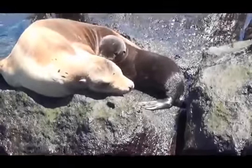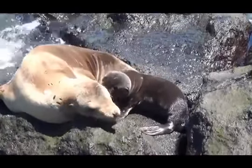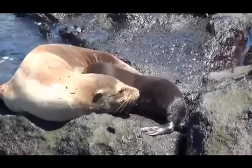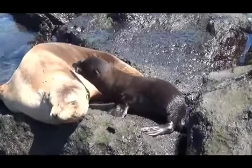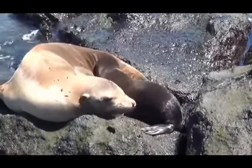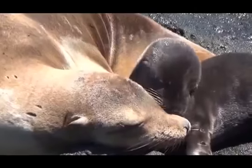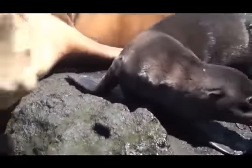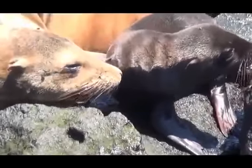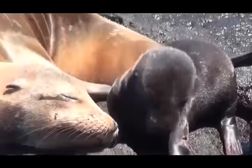Here's a female with her pup. The relationship between the two is extremely close. Not surprising after a gestation period of 12 months. And she will continue to breastfeed it for another few months. A sea lion pup only becomes fully independent after 3 to 4 years. That's how long it takes for the females to reach sexual maturity.